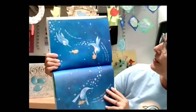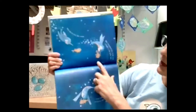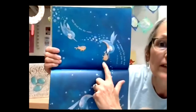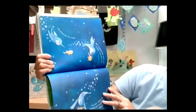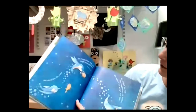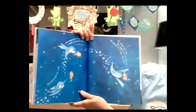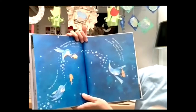Mel dived into the water. She snaps her beak and caught a fat little fish. Let's see, it says turn the book. All right, I'm going to turn the book. As she kicked her legs, she wiggled her tail feathers.